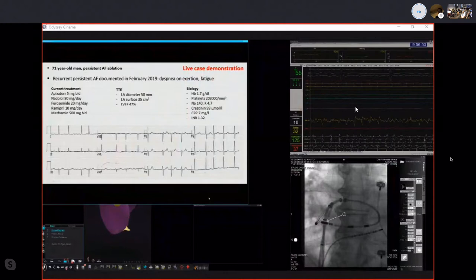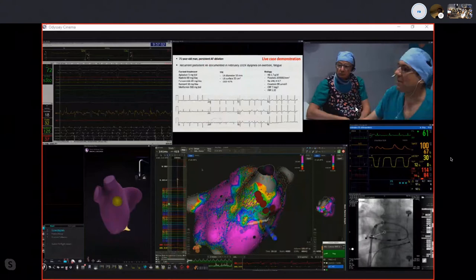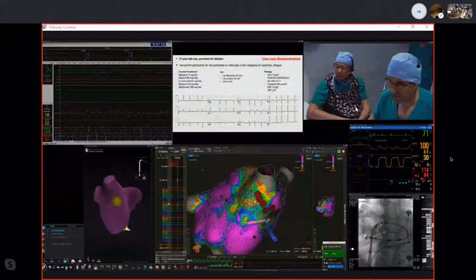Okay, so what we are proposing to you is the arrhythmia mapping system, and just before opening the live case, we mapped the left atrium after a double transseptal puncture, just for you to see what we put as catheters. Let me give you a big view of the fluoro system.